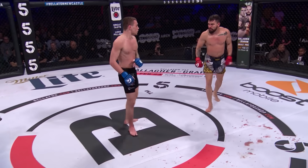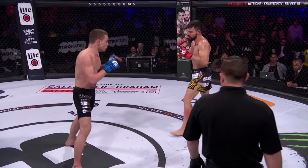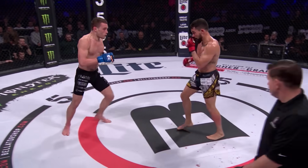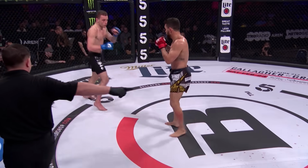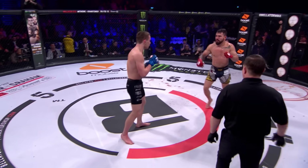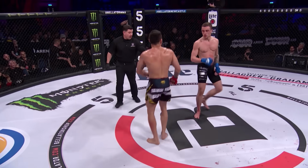And Pitbull just switching to southpaw, you can tell. Yeah, the leg kicks are having a real cumulative effect now. Final 15 seconds, another of those leg kicks from Scope. It's slowing down the rhythm and the pace that Patricky wants to fight. And you can tell he's not used to fighting southpaw because he's clamming up now. Much better second round from Scope.